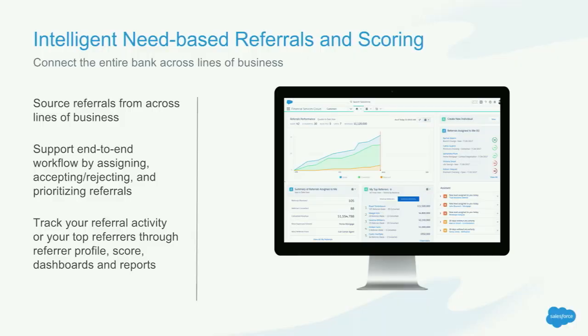That's right. Okay, let's hop into intelligent need-based referrals and scoring. Again, the purpose here is to connect the entire bank across different lines of business. Three highlights of what we've built here. First, the ability to source referrals or identify needs for a customer, basically from anywhere or from anybody. The second one is supporting end-to-end workflows with assignment rules, accept, reject workflows, prioritization, things like that. We'll see when Surin takes us through it.